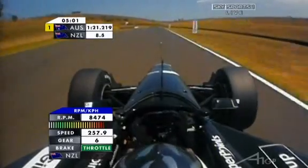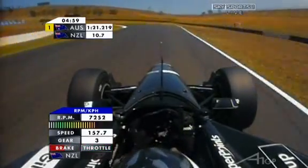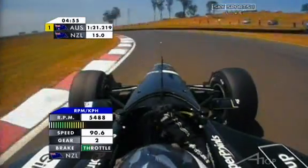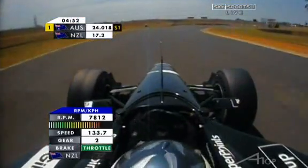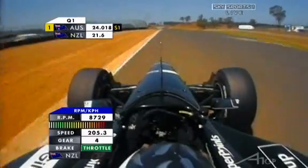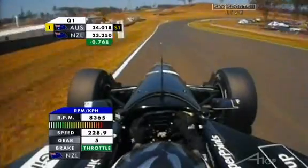Absolutely flat out. No hint of a lift. And that's pretty impressive from Johnny Reid on his first qualifying run. And you could hear the bottom of the car was actually just clipping the racetrack as he came through turn 1 and then under brakes into turn 2. Tremendous traction out of turn 2. No hint of oversteer. Let's watch him down the hill into turn 4.